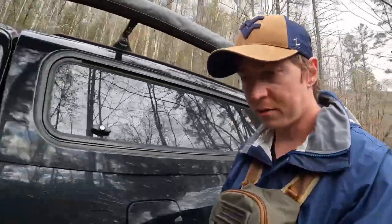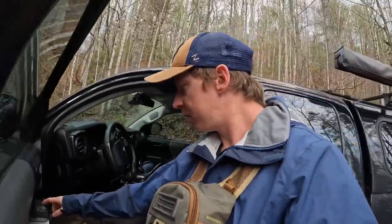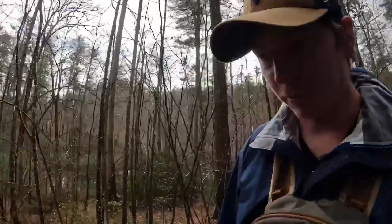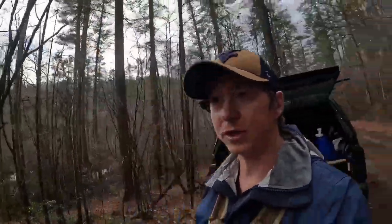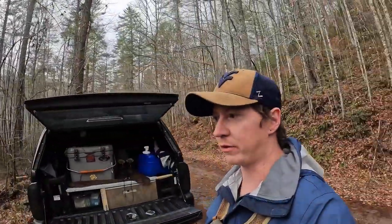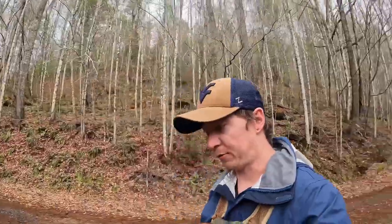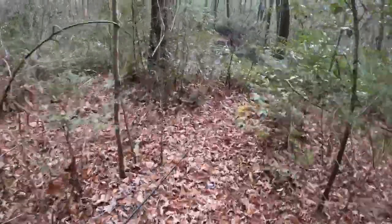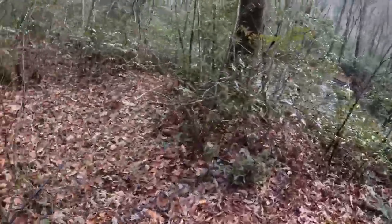Pretty excited. Been antsy and anxious to do a little bit of fishing since I've been back down here. So I do have my fishing license. I got a non-resident inland fishing license, which covers everything inland. So I couldn't fish any of the coastal beaches or anything like that, but we're covered in here. Let's see what we can find down here.